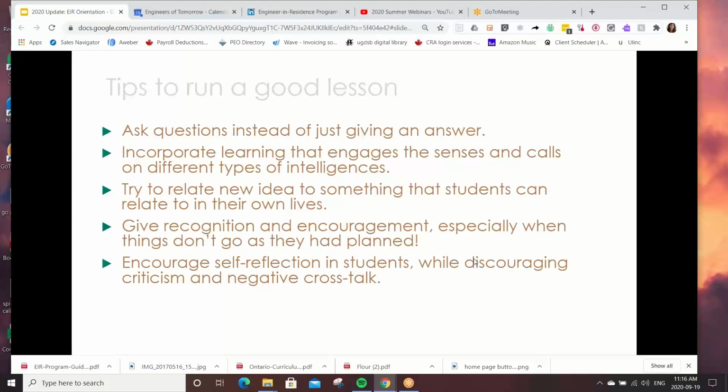Think about incorporating learning that engages the senses and maybe calls on different types of intelligences. We're going to talk a little bit more about that further on in the presentation, but when you're looking at the different options that you have available for these different lessons, these are just some things that you can consider, because these are the kinds of things that take it beyond just an activity to a real experience that creates impact with the students.